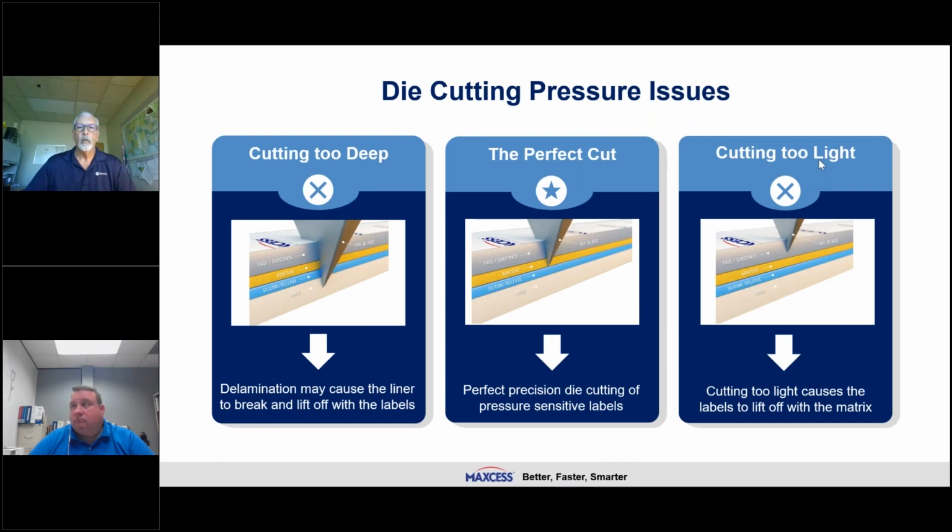So, why? All of this leads to successful conversion. The materials that you're cutting, the tooling you're using, all of the variables that go into the system, the pressure that's being exerted, all of these are parts of what it takes to get you to successful converting. Successful converting is shown in the middle, the perfect cut. This gets through your face stock, your substrate, it gets through your adhesive, it gets down to your silicone barrier without cutting through the silicone barrier.